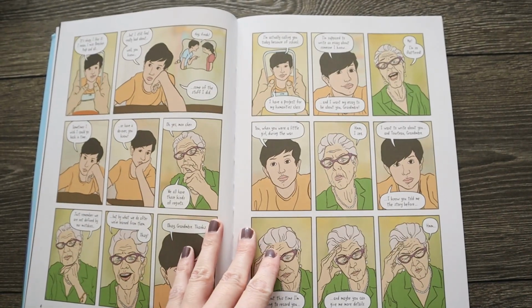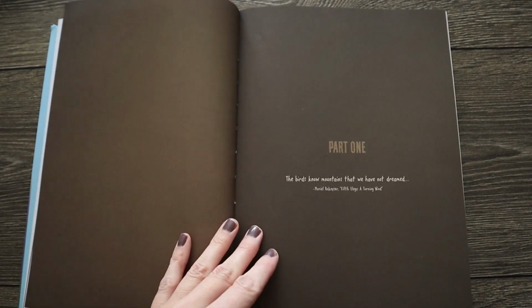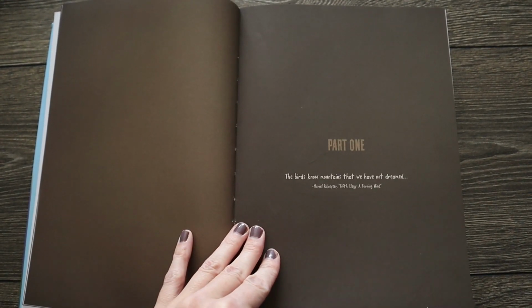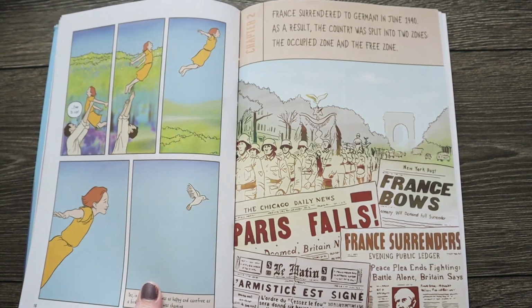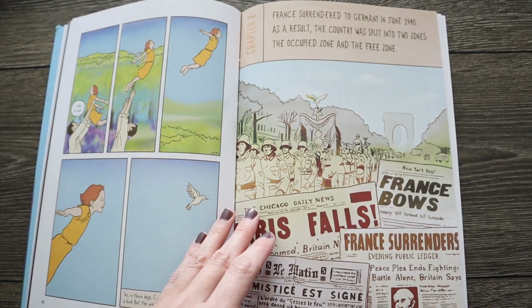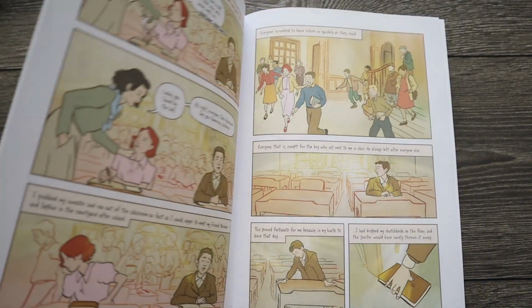This next one my daughter read yesterday morning. It is White Bird. This is by the author of Wonder. In this one we follow Julian from Wonder. I think his grandmother tells a World War II story or something like that. My daughter said it's really well done. She said this is the saddest a book has made her in a very long time, and I think she meant that in a very good way.